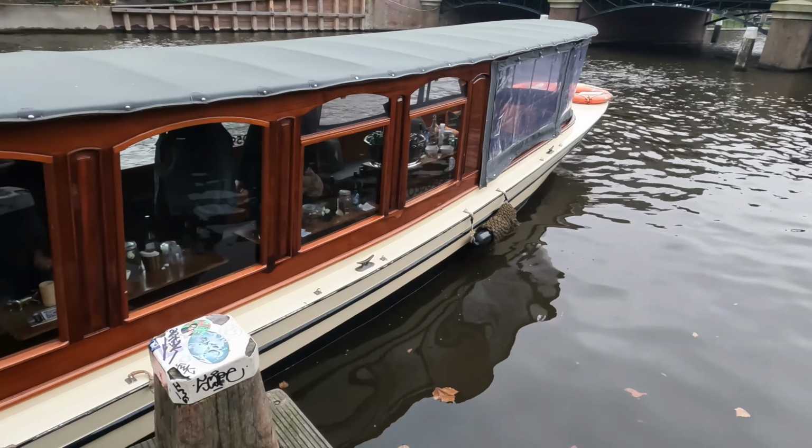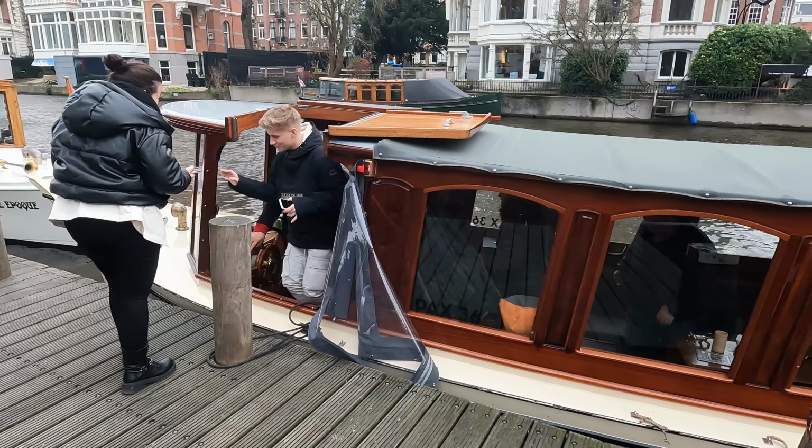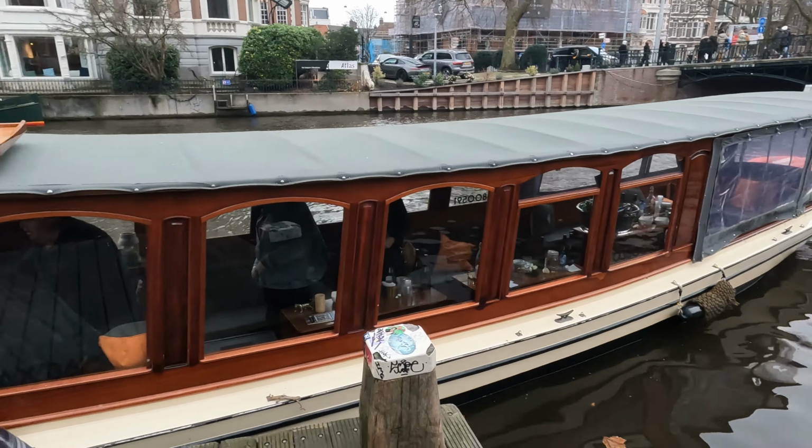Well, that was fun and awesome, and I learned a lot of stuff about Amsterdam and the canals. Beautiful little boat. This boat is 110 years old.